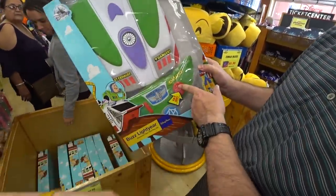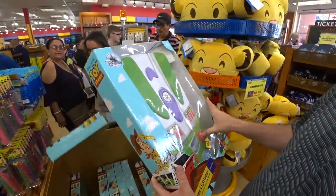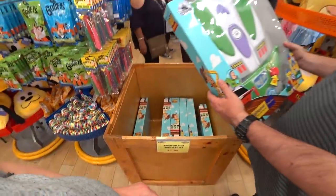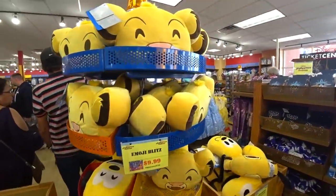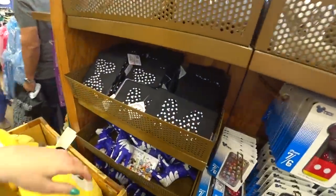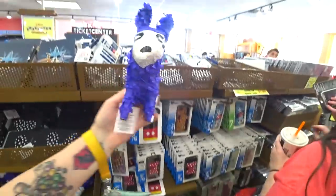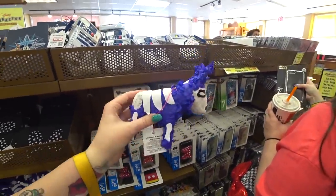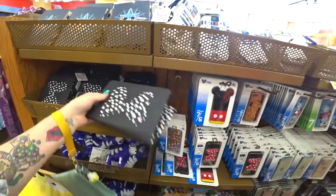Look at that. It says try me, and then it doesn't do anything. It's $7.99, though. It's nice. Electronic foam role play set. And more Simba emoji plushes, and then we have electronics and foam stuff over here. That's so cute. Handmade in Mexico. $3.99. Isn't that adorable? Cool.